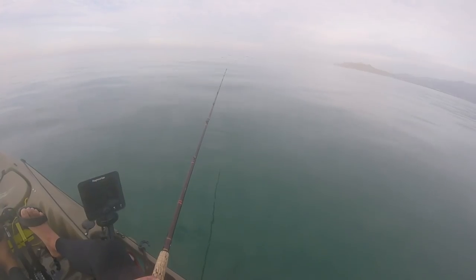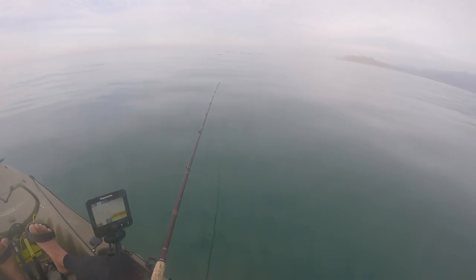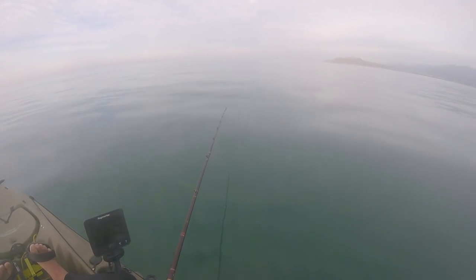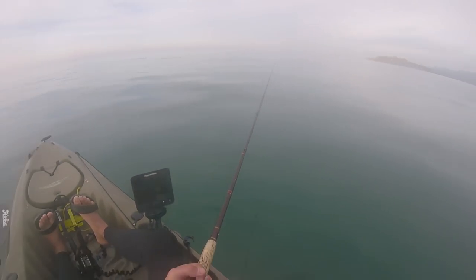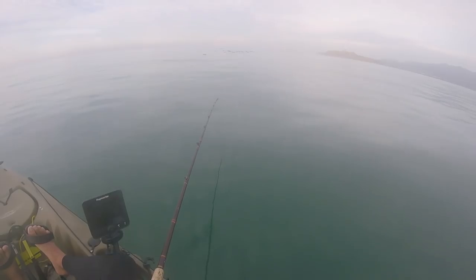We're still not getting anything of any great size, but maybe we'll switch up this swim bait, something a little bit bigger profile, maybe a bigger fish, if we don't get anything bigger in the next few casts here.